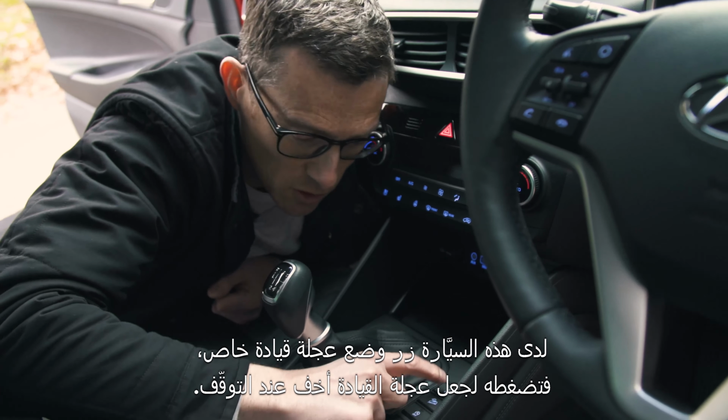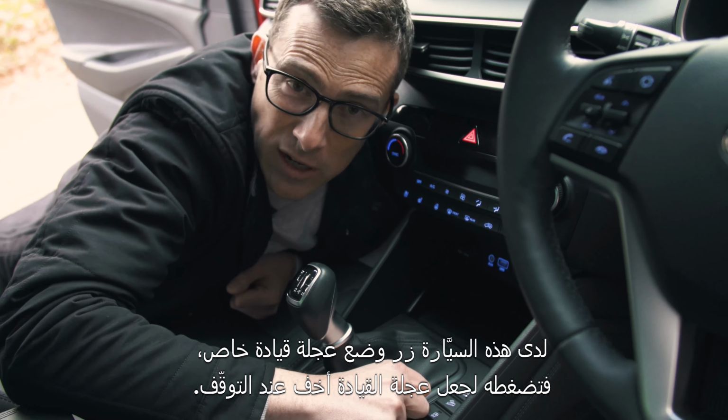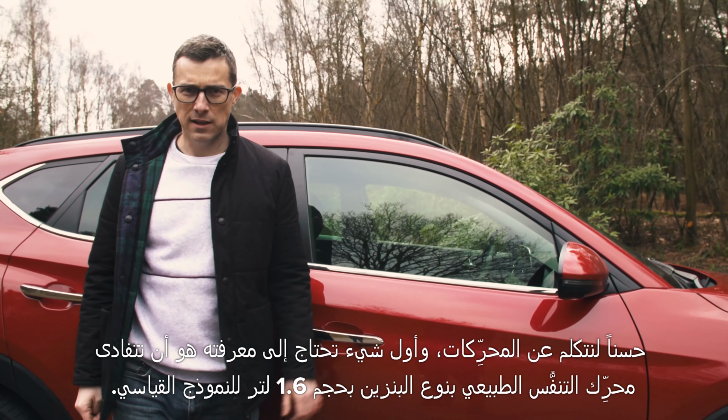This car has a special steering wheel mode button, so you can press it to make the steering lighter when you're parking. Right then, let's talk about engines.